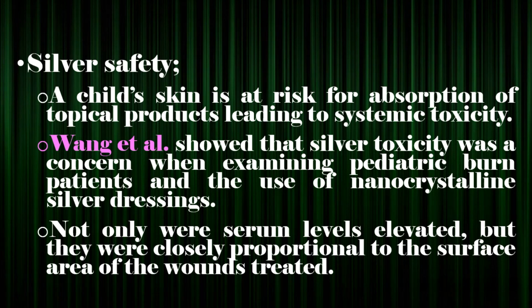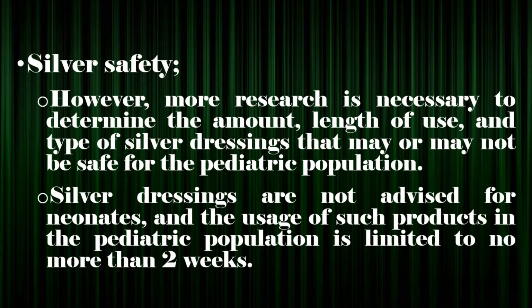Silver safety. A child's skin is at risk for absorption of topical products leading to systemic toxicity. Wang et al. showed that silver toxicity was a concern when examining pediatric burn patients and the use of nanocrystalline silver dressings. Not only were serum levels elevated, but they were closely proportional to the surface area of the wounds treated. However, more research is necessary to determine the amount, length of use, and type of silver dressings that may or may not be safe for the pediatric population.